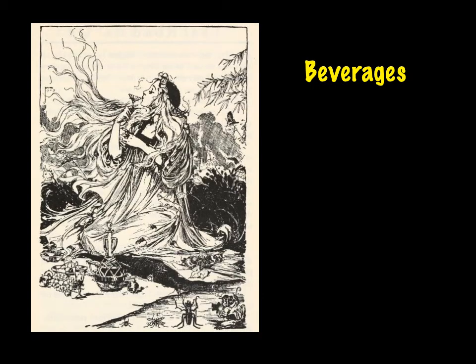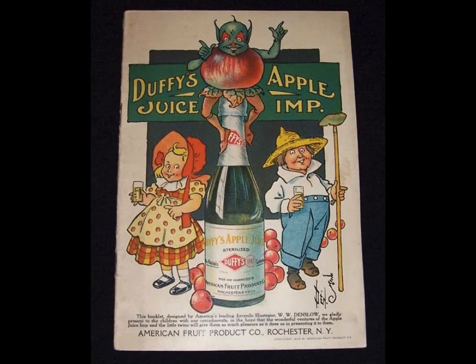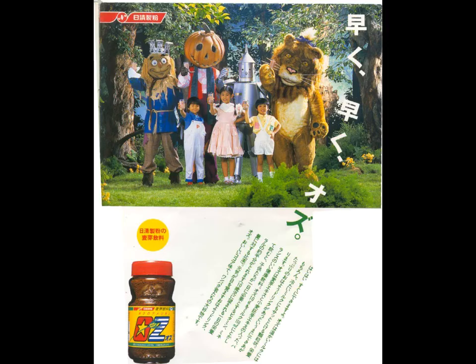Let's move on to beverages, because it's not all dewdrops and liquid courage, although Oz party hosts have a great time dreaming up recipes for melted witch punch and Oz-themed cocktails. You can collect advertising that uses Oz characters, and advertising featuring the artwork of Oz illustrator W.W. Denslow, like this piece for Duffy's Apple Juice. I've never seen anything about this Oz beverage except for this advertisement. It was available in Japan with the release of Return to Oz in 1985.